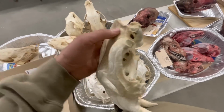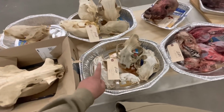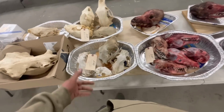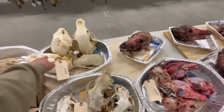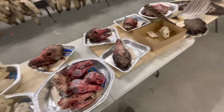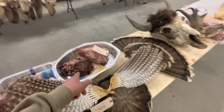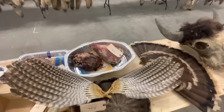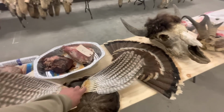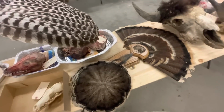Yep, shot right through the brain. 22. That one was probably shot with a pistol. Another bigger pistol. Bear. Wolf. Coyote. Wolf. Coyote. Mountain lion. Bear. It's pretty cool. Oh, it's the whole mount.